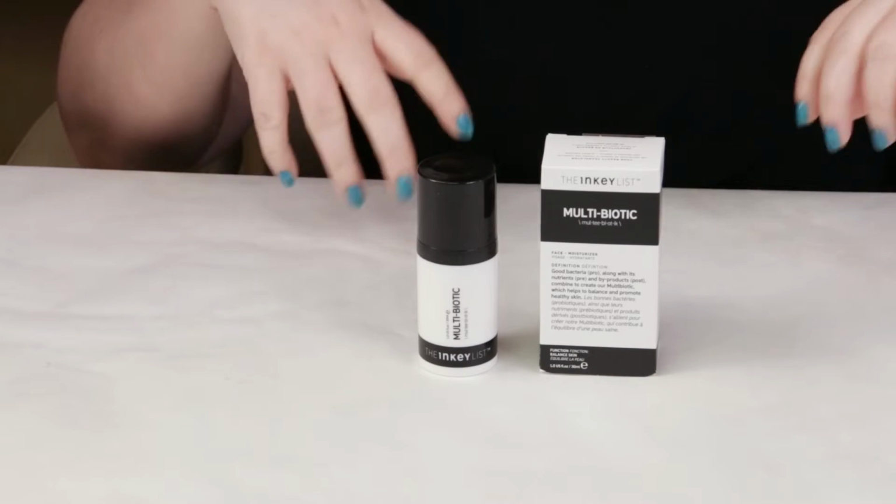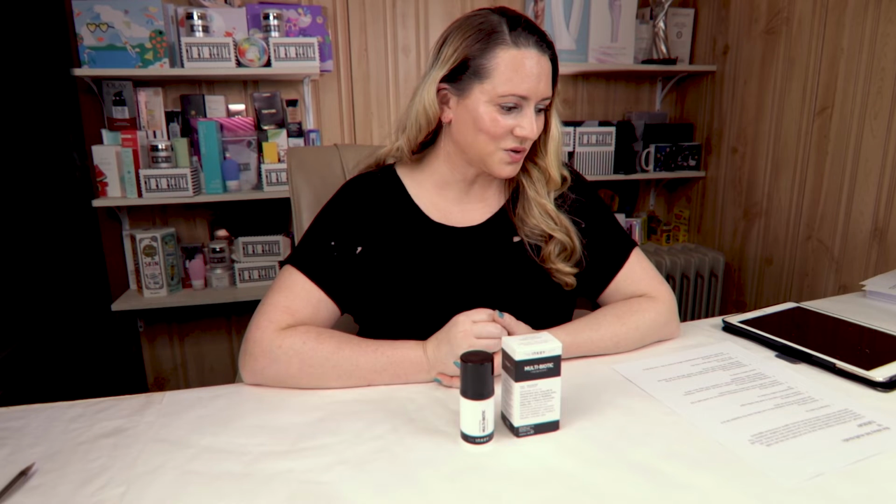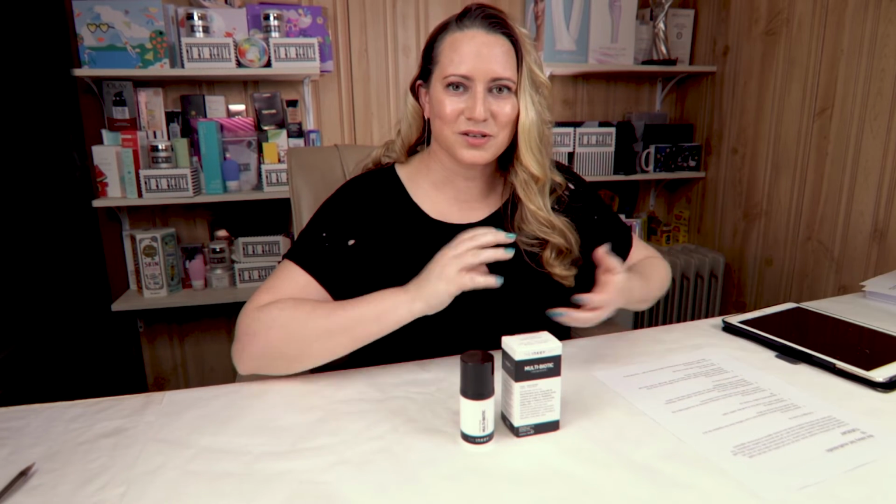And the Inkey List Multi-biotic is basically solely focused on that. It also provides hydration as well, but this is focused on that. So definitely if you have issues with complexion or skin barrier, I would suggest trying it out. It can't hurt. Definitely don't have anything to gain. Although if you start out with a healthy skin barrier and have a good complexion, sometimes I think if it's working, you're probably not going to know that it's working. I don't know, how would you know if things were good to begin with? So anyway, I'm going to let you guys know my thoughts on it based on my Sarah score scale.